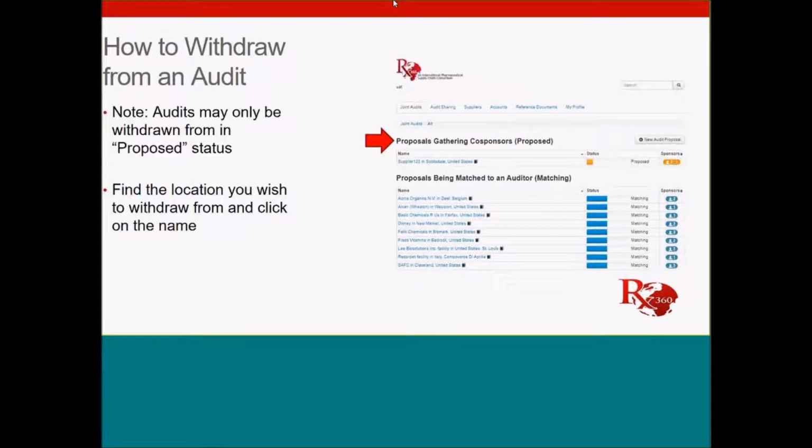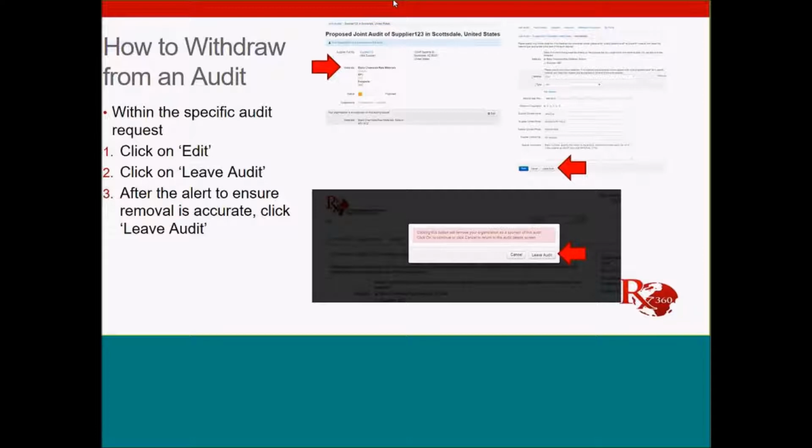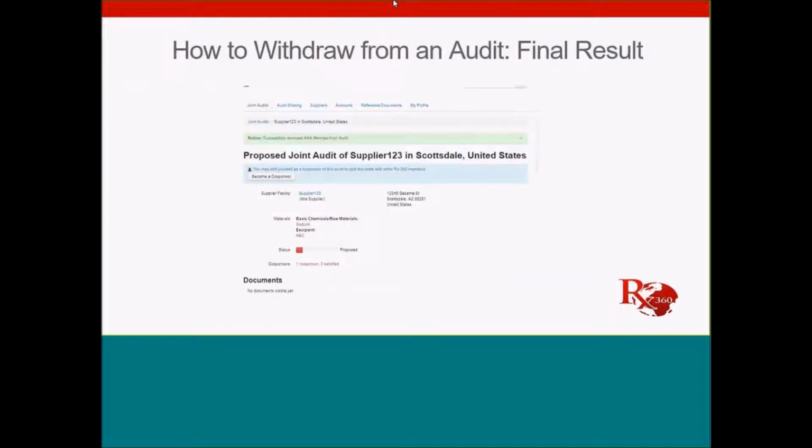How to withdraw from an audit. Note, audits may only be withdrawn from in proposed status. Find the location you wish to withdraw from and click on the name. Within the specific audit request, click on Edit, then click on Leave Audit. After the alert to ensure removal is accurate, click Leave Audit. Final results.